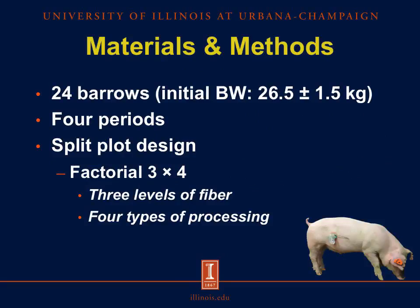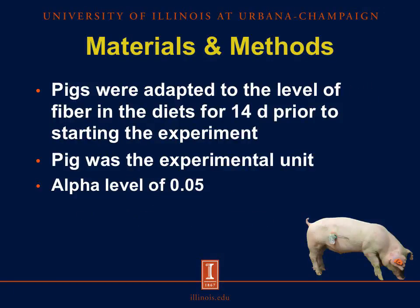In this experiment, we used 24 barrows with an initial body weight of 26.5 kilograms plus or minus 1.5 kilos in 4 periods. This experiment was set up as a split plot design with 3 levels of fiber, low, medium, and high, and 4 types of processing: meal, pelleting, extrusion, and extrusion plus pelleting. Pigs were adapted to the level of fiber in the diets for 14 days prior to starting the experiment. Pig was the experimental unit for all the stats analysis, and the alpha level was set at 0.05.